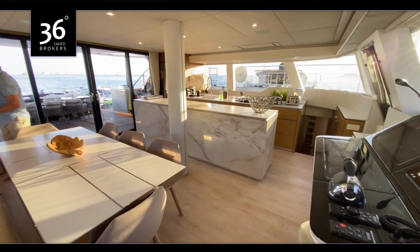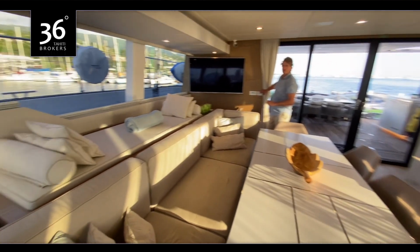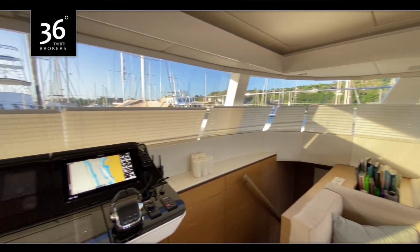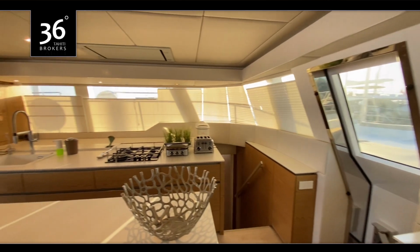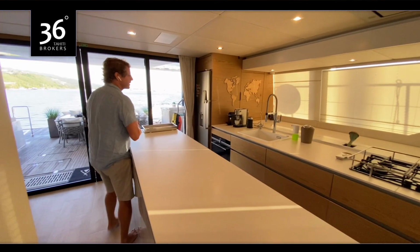One other thing we like about this area is the possibility to close around, especially when you want some privacy. So this is really, really handy. And now we are completely shut off from the outside world and no one can see inside. So it also cuts off the light and the heat very well.